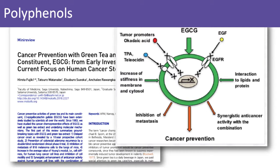So here, in cancer prevention with green tea and its constituent, EGCG, some investigations from human cancer studies, if you see on the right-hand side of your screen, a variety of graphically represented pathways where EGCG is protective of the cell, blocking some of the effects of tumor promoters, of endothelial growth factor, with the bottom arrows indicating the outcomes, inhibition of metastasis, having a synergistic anti-cancer effect when combined. So often using, going back to what we just explored with curcumin, some synergistic effect when used as an adjunct to standard care of treatment with chemotherapy. So all leading to cancer prevention globally.